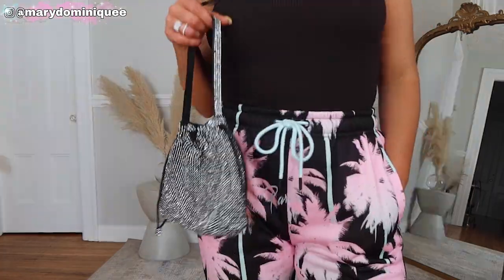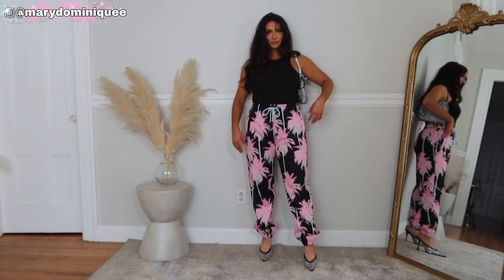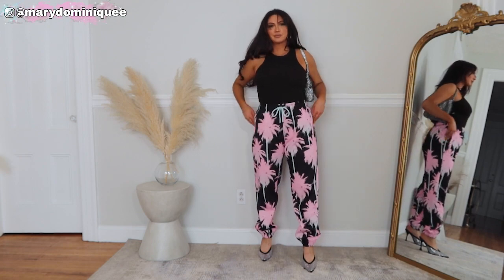But here I went with a glittery bag from Windsor. I believe it's sold out, but any glittery bag will work. And then just these glittery shoes as well. This outfit would be perfect for a night on the town when you want to look cute, but just not uncomfortable, honestly. These photograph really well. I can't wait to take them out and about.